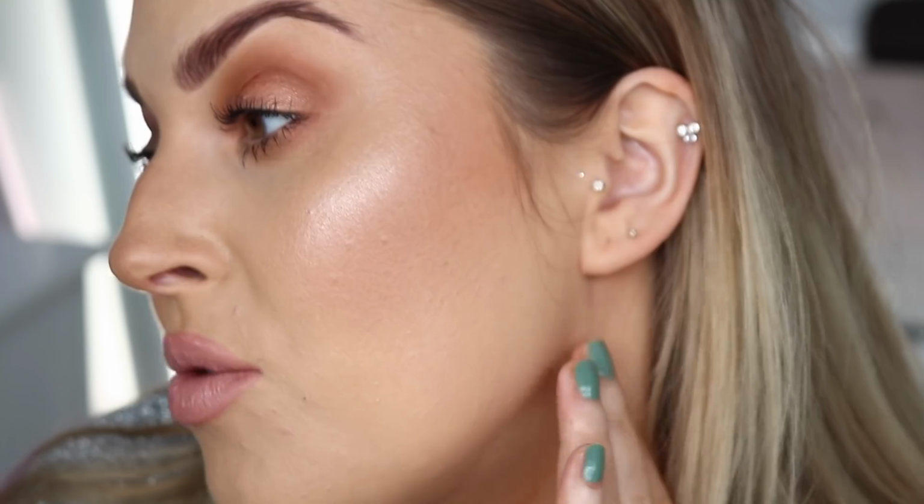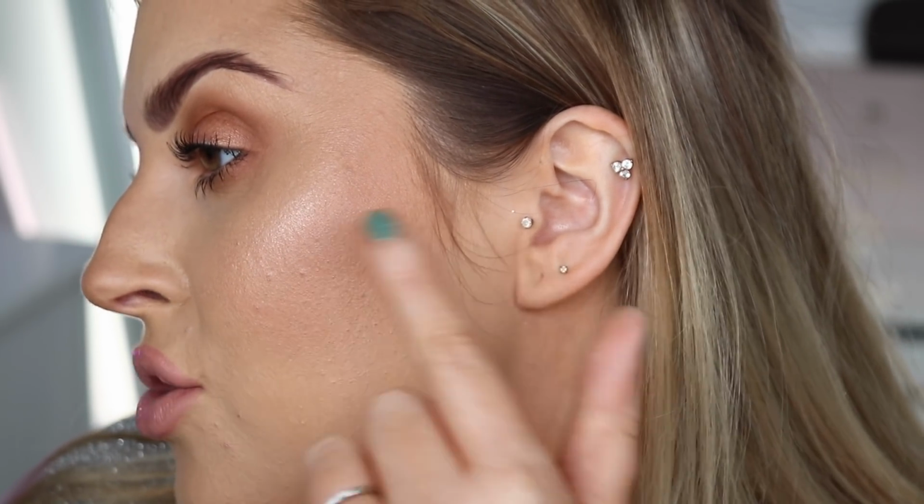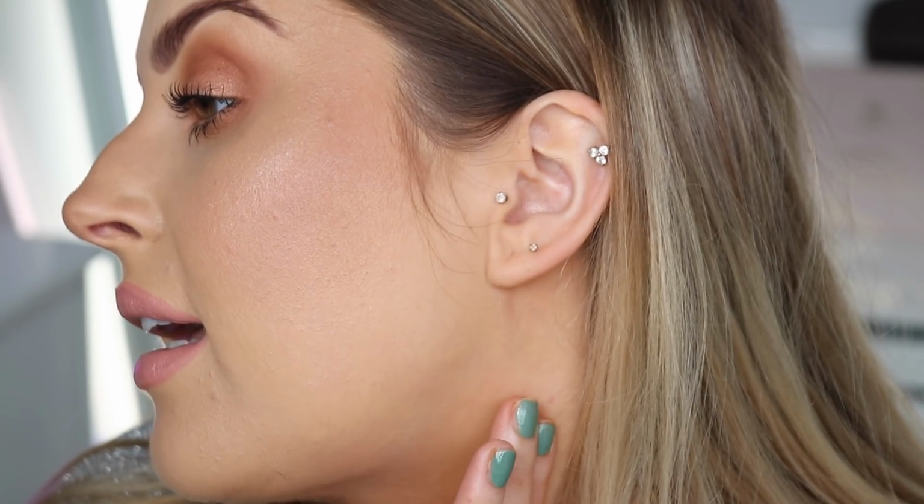I just feel like it doesn't look as flawless as the matte version, which is strange, because usually for me matte is less forgiving, but for some reason it just looks smoother. So this is the primed side. You can see so much texture. Look at it. Every tiny bump is just amplified. The coverage is beautiful, but the actual texture of my skin, I'm just like, oh my god, I've got all these bumps that I didn't even know I had, which is not ideal.